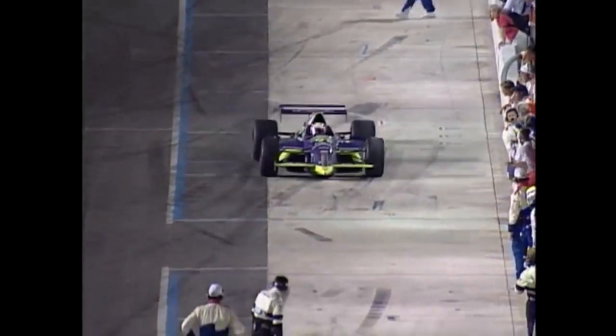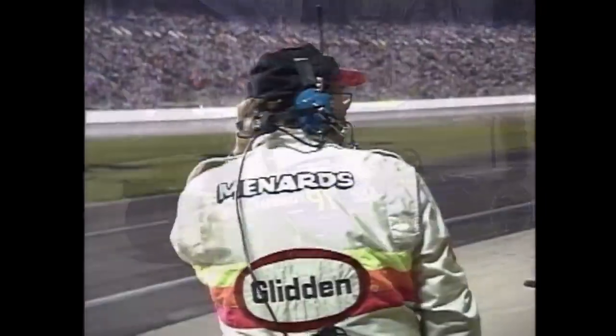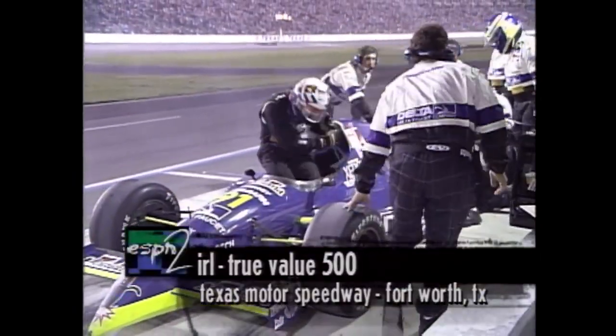Is he broken, Marty? Yeah, we just talked to Ron Hemmelgarn. The motor let go, and he is coasting into the pits. This race is over, guys. And you saw a puff of smoke, a little flame at the last minute there. So Tony Stewart ran him down and ran him into the ground. So now that gives the lead of the race to Tony Stewart. There he is, the two car, the Glidden car. He picks up the lead because he was running in second a lap down. And Buddy Lazier, with a valiant effort, now is forced to climb from the Delta Faucet car.